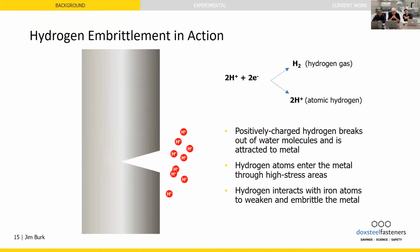And we can get concentrations generated by zinc or aluminum, which are much greater than that. Anyhow, we can have a concentration of hydrogen of 2 parts per million in the material away from the crack tip, up in here, but the concentration down in here is usually 100 to 1,000 times or more greater. So we may have 2 ppm in the bulk, even with some charging, but we will have 200 or 300 to 1,000 ppm at the root. And this can really cause problems, especially in the high-strength steels. So I think that's a little overview of hydrogen embrittlement in action.